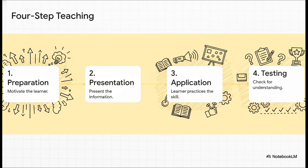First, you prepare the student, get them interested, get them motivated. Then, you present the new information. Next, and this part is so crucial, you let them apply it, to practice it themselves. And finally, you test to make sure they've actually got it. See, it's a full circle, from sparking interest to real mastery.